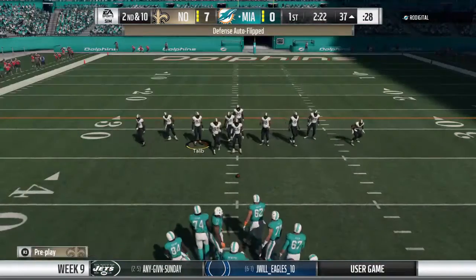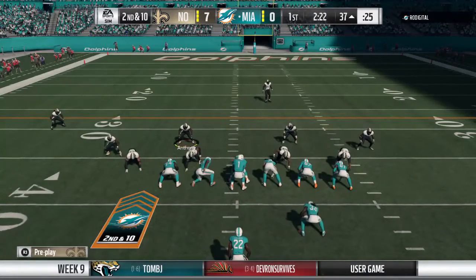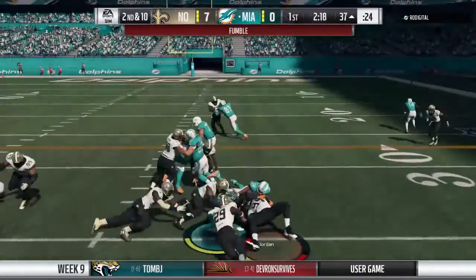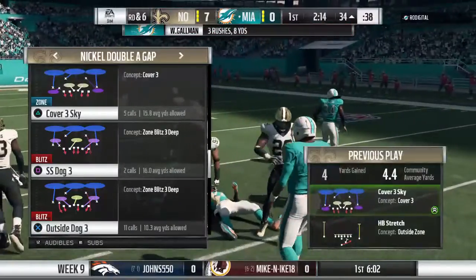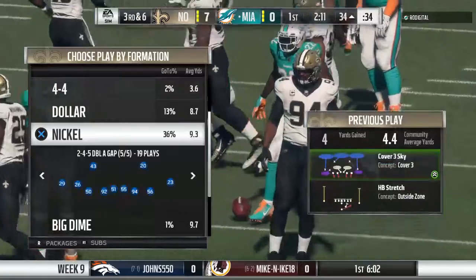Second down now after the incompletion. Gallman will run it. And he fumbled it. It's on the ground. But fortunately, he's able to recover his own fumble, or that could have been trouble. All I can say about this play is that someone's living right.